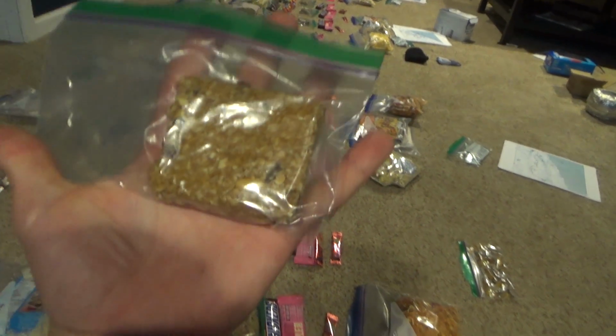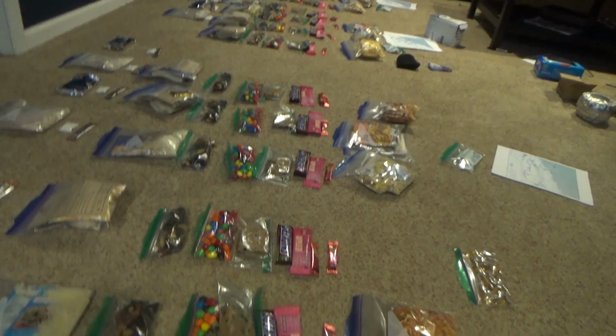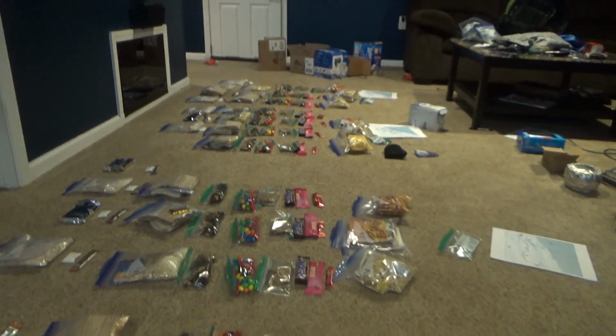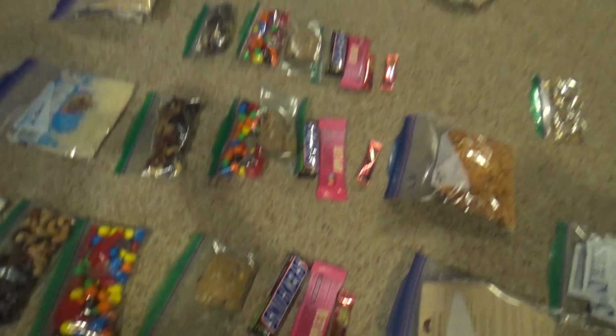These little bars have about 500 calories a bar. So if I'm feeling hungry one day, just pop one of these and it should be good to go. And I made 16 bars actually. So hopefully this will bridge the gap between any calories that I'm missing.